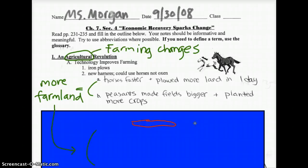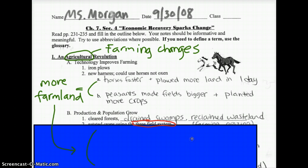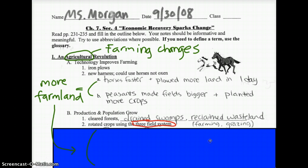And there'll be another example. You can see there's another arrow going down below to a section that also created more farmland. Before I move on, I'll say that if at any point in the video you need to pause it to catch up and to fix your notes, then you should do that and then unpause it when you're ready to move on.